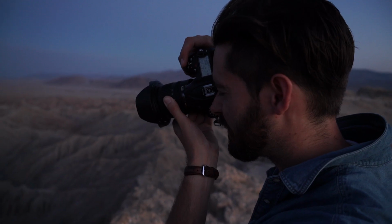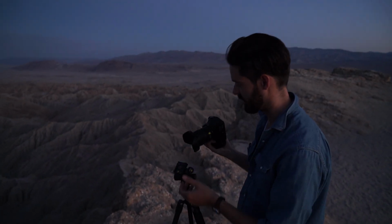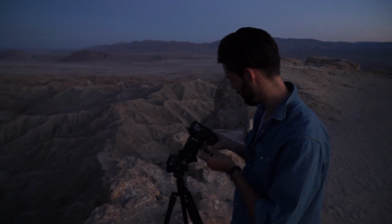With the sun below the horizon, I wanted to really test the dynamic range of the D7200 sensor. I guess I can't do it without a tripod plate. Oh, look at that.